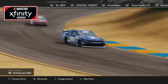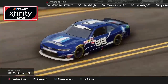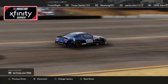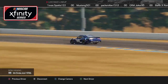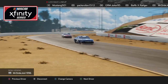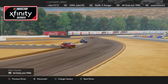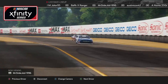But yeah, the 88 of Slide Job is pulling away from this thing. Except he's not, because here comes Austin trying to get this lap around Slide Job, but it's just not working. Austin does not have the car that Slide Job has, or is it more of what you mentioned before with those lines? I think it's honestly a mix between the two. But I think the lines are definitely the thing that will set you apart from all of it.